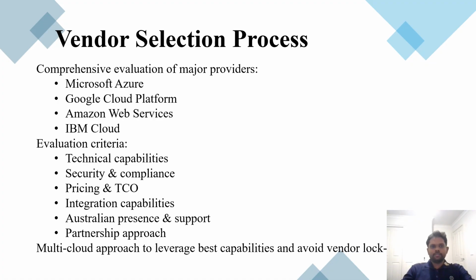Under that is a comprehensive evaluation of major providers. They are Microsoft Azure, Google Cloud Platform, Amazon Web Services, and IBM Cloud. And after that, the evaluation criteria: technical capabilities, security and compliance, pricing and TCO, integration capabilities, Australian presence and support, and partnership approach. So it is very useful information about this presentation.